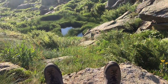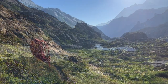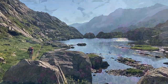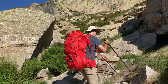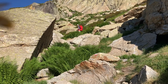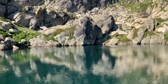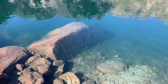Anyway, this valley, I'll take a shot of it. It's quite pretty. It's a little stream, le ruisseau de l'étang Fauré, the stream of the lake Fauré, F-A-U-R-Y. Look it up. Wasps everywhere. Just look at this. Look how clear that water is. And down there, look at that rock. It's like it's floating. I don't think I can resist.